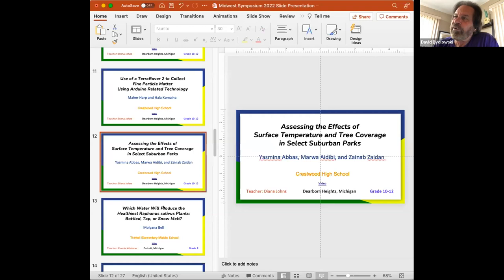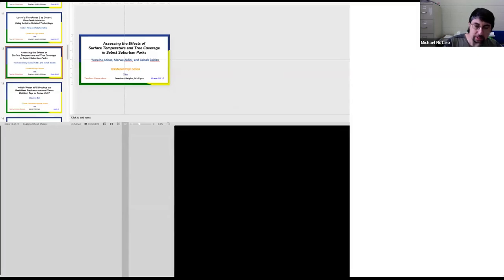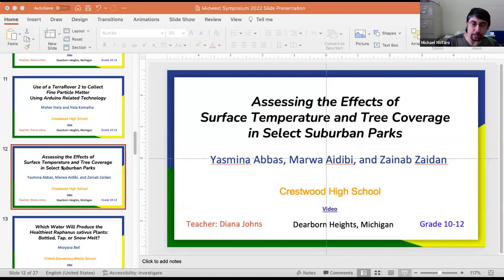You just had a wonderful presentation. Really appreciate it. Can I add one thing then? Sure. I was just amazed. I mean, not only did you modify the rover and add a new sensor for particulate matter, you also worked with all the programming on the sensor. I felt like I was listening to a graduate student. It's amazing. Nice work. Thank you so much.